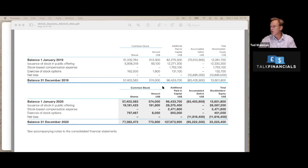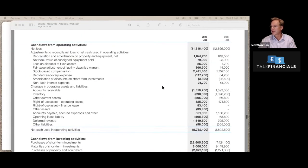If we look at the cash flow, here's the cash flow and the cash used in operating activity. So they've got negative cash flow of nearly $9 million, but don't forget they've got about $35 million sitting in the bank. So if you're burning $9 million a year and you've got 35 in the bank, then you've got 4 years' worth of cash sitting there before you necessarily have to go back. So maybe they don't have to go back to the shareholders next year, but certainly unless they strike gold, unless one of these products actually starts to really take off, then they are going to have to go back.